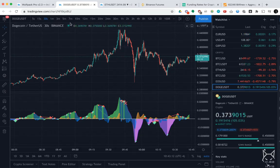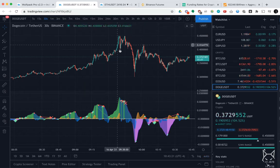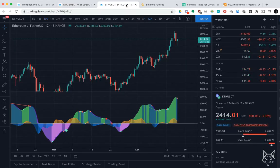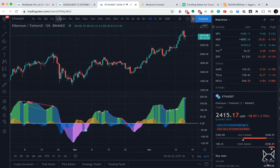On the 30-second chart, it's less than 5 or 10 minutes. So tons of people probably got liquidated at the top, which is not surprising. But what this means for the rest of the market is very, very bullish. When that happened, it correlated with the bounce in the price of Ethereum. We're having a bounce back here on the 12-hour.